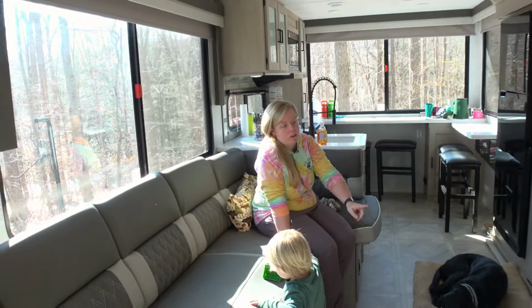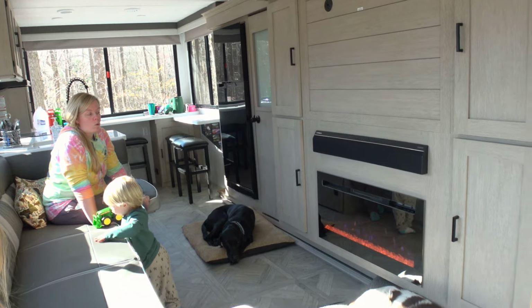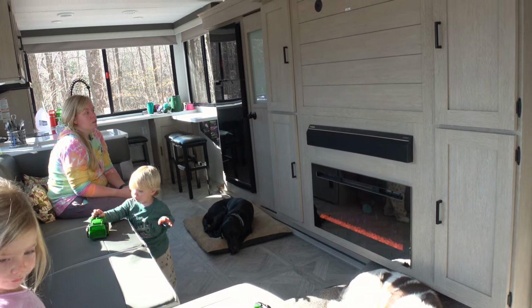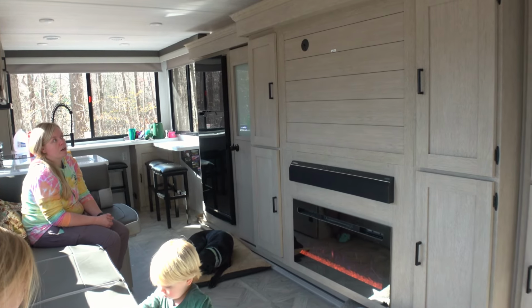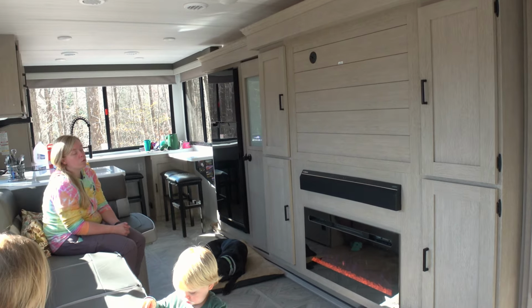We can go over the entertainment center. So we have a fireplace that can be just for lighting, or it can be for electric heat, which we've been using quite a bit this trip. Right above it is the speaker sound bar. That's where we usually have our radio playing. And right above that is where you'd hang a TV. We have a TV to put there, we just need to get the wall mount for it.